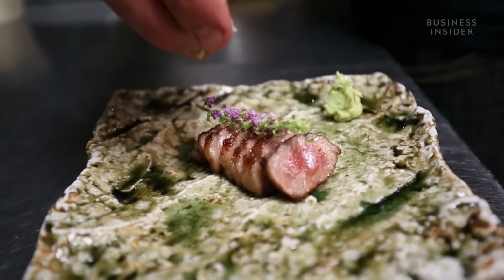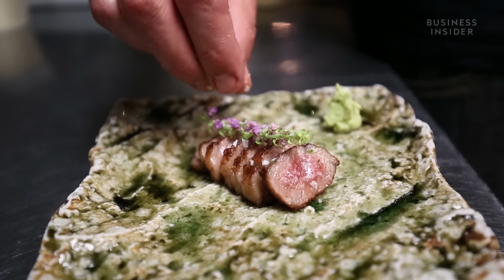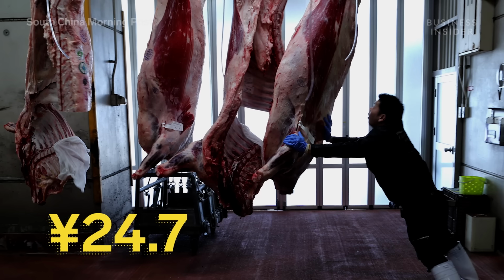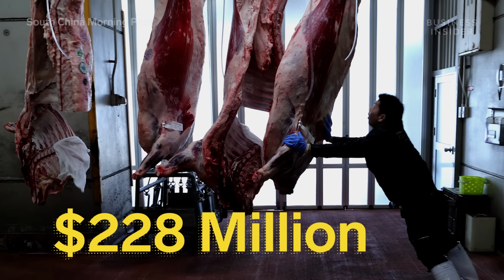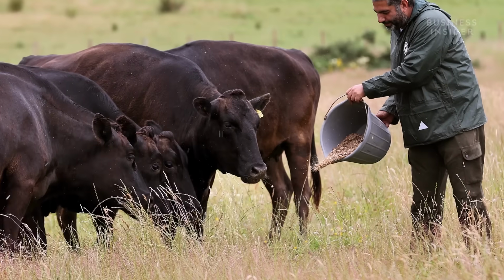But the high cost hasn't discouraged international sales. In 2013, Japan exported 5 billion yen worth of Wagyu. Last year, exports hit 24.7 billion yen. And many producers are now getting halal certifications for their slaughterhouses, so they can export to Muslim countries.